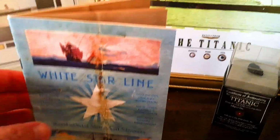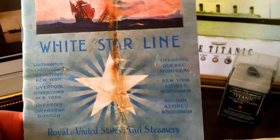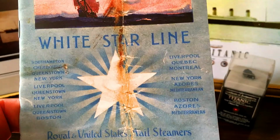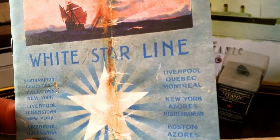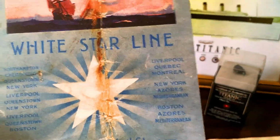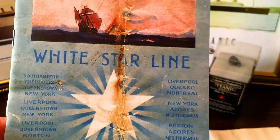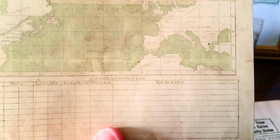I'm talking about a brochure travel guide from the White Star Line. When you boarded Titanic with a first class ticket, part of your package was this. This included a list of all the first class passengers on your cruise, the amenities and extras that you can purchase, as well as the scheduling and routes of the different ships in the White Star Line.